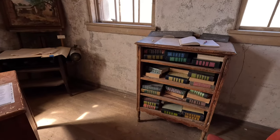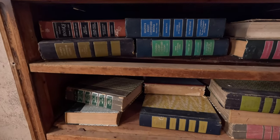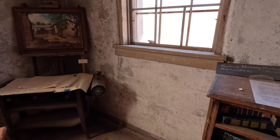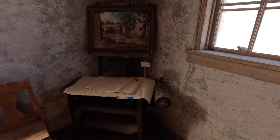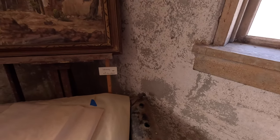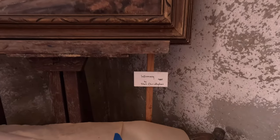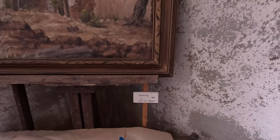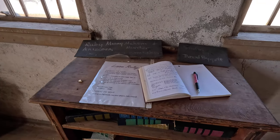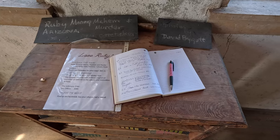Oh, first, let's see what kind of books we're going to read. We've got a bunch of Reader's Digest in here. What is this desk? It has this round thing on the edge. What is that? I'm not sure what that is. Another painting. That one's like $985, it looks like. It's another nice painting by the same guy. Got to sign in. Here's a check-in book. Got to do that.